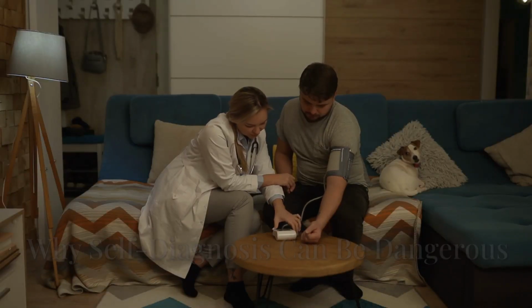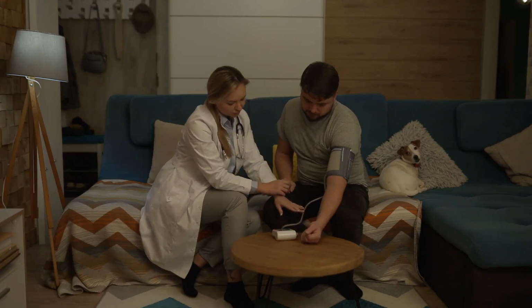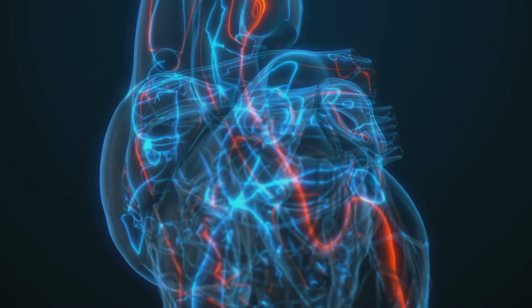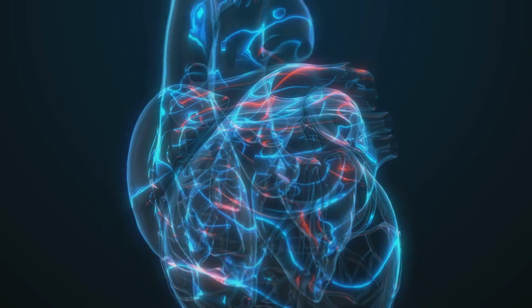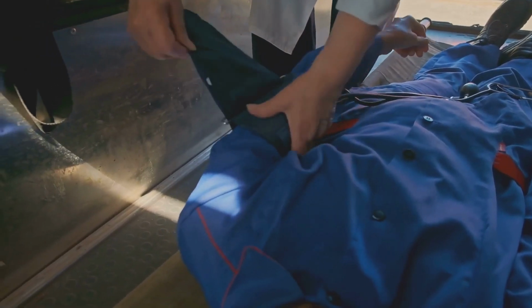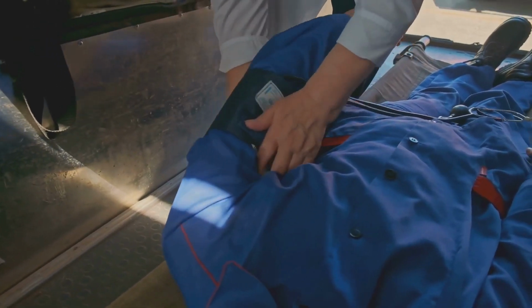The risks of self-diagnosing without medical expertise are very real. For instance, some people might experience no symptoms at all, even with significant blockage. Others might confuse heart blockage symptoms with those of anxiety or indigestion, leading to a delay in seeking proper medical care. This delay can be life-threatening, as timely intervention is crucial in managing heart blockage.